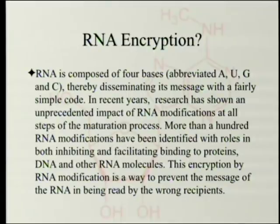More than 100 RNA modifications have been identified, with roles in both inhibiting and facilitating binding to proteins, DNA, and other RNA molecules. This encryption by RNA modification is a way to prevent the message from RNA in being read by the wrong recipients. Now, that's an interesting statement itself. We'll come back to it again, but I want you to raise a question as we're going through all this. Who are the wrong recipients?